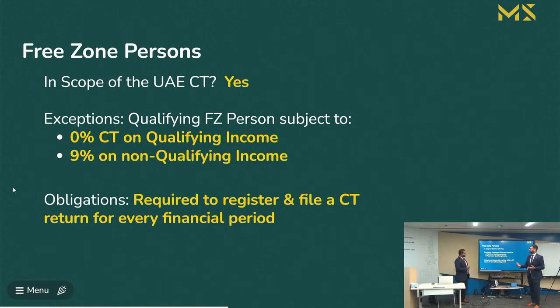Again, from the government, I also feel that it should be a tactical move. They should protect the interest of free zones with a lot of foreign direct investments. At the same time, they also wanted to not disrupt the market or create an imbalance between the mainland entities and free zone. So how they played it out is very interesting to me.